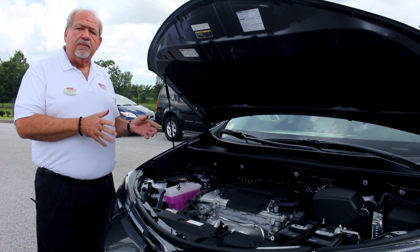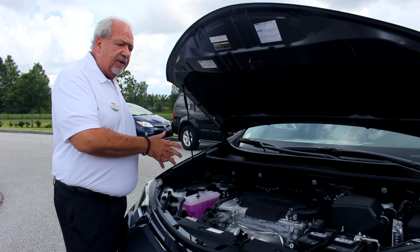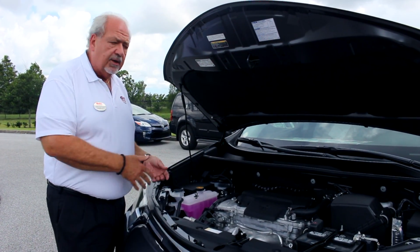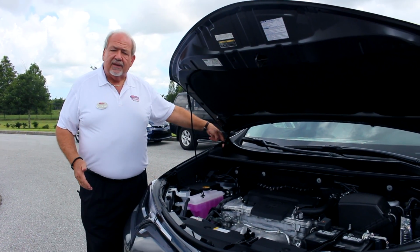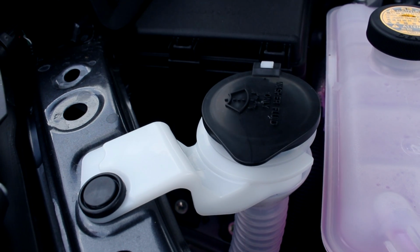You also have breakaway engine mounts. In the event of a severe enough front-end collision, the engine mounts will snap and the engine will go off to the side rather than come through the passenger compartment to the passengers. Also, you'll notice the hood has hooks that hook it to the fender, once again keeping the hood from coming through the windshield in the event of a front-end collision.